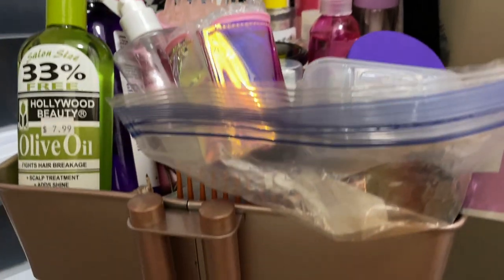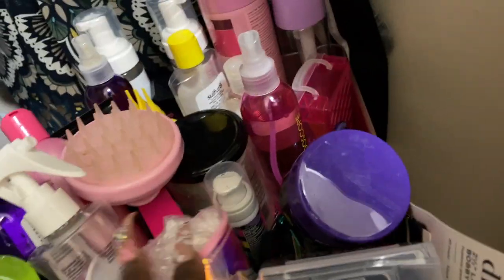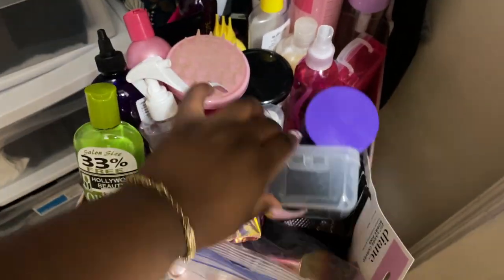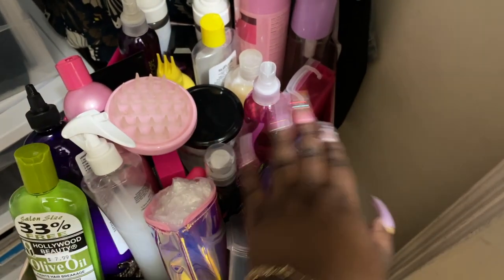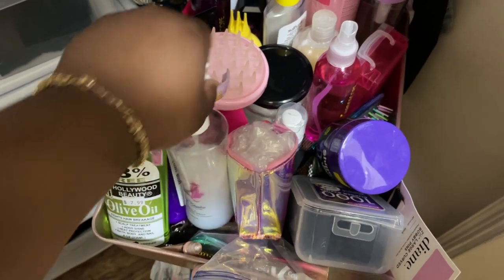The next thing is digging through stuff, okay? This is my beauty cart, y'all. I got so much stuff on here. This ain't even all the stuff that I got, but this is the stuff that I would use a little bit more often than other things. I got all my hair stuff at the top, and then all my beauty, my makeup stuff on the bottom of that. And you know, when you're digging through stuff, y'all, sometimes you could hit your nail against something and it'll be so painful.